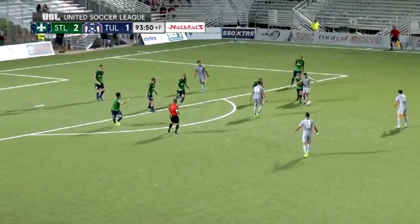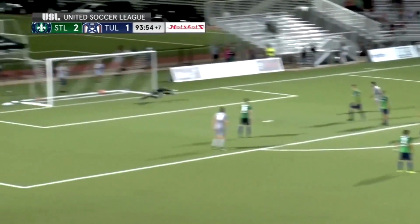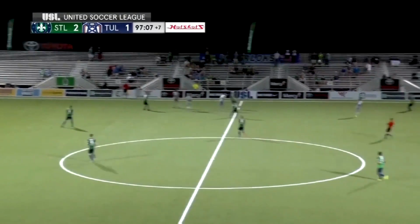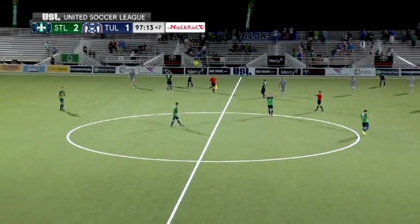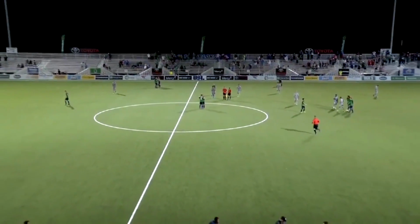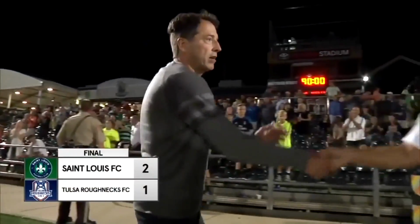The 18, can they capitalize late? Down a man. Yeah, they don't want to give away any fouls in this area. From distance, knocked away by Goric. Wow. 50-50 is one, and that should do it, and it does. St. Louis 2. The visitors from Tulsa 1. A very well-earned 3 points.